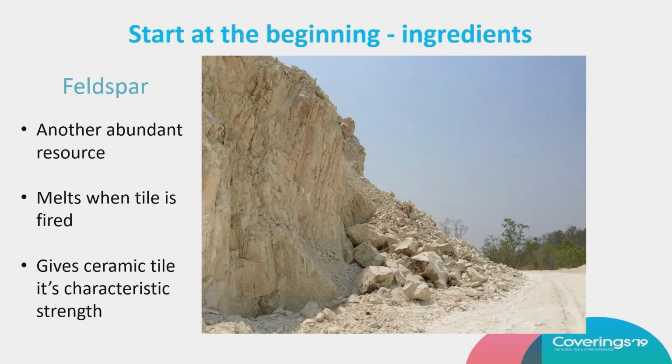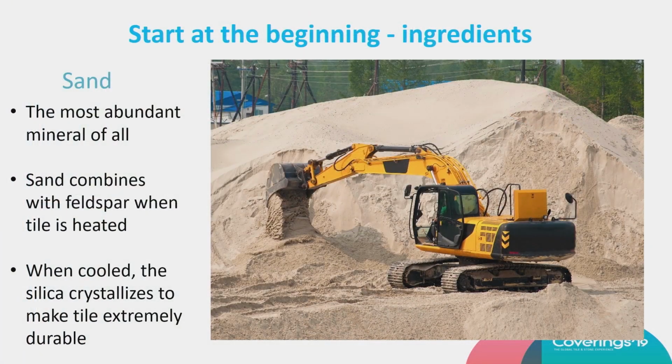The other major ingredient is feldspar, also very abundant in North America. There's huge fields in North Carolina and other places in the United States and Canada. Feldspar is in the formulation, when it melts, it binds with the clay to give it, again, that extra durability post-firing. And that also fills in the cracks or the little pores of porcelain. The feldspar will fill in there to give it that nice, strong adhesion.